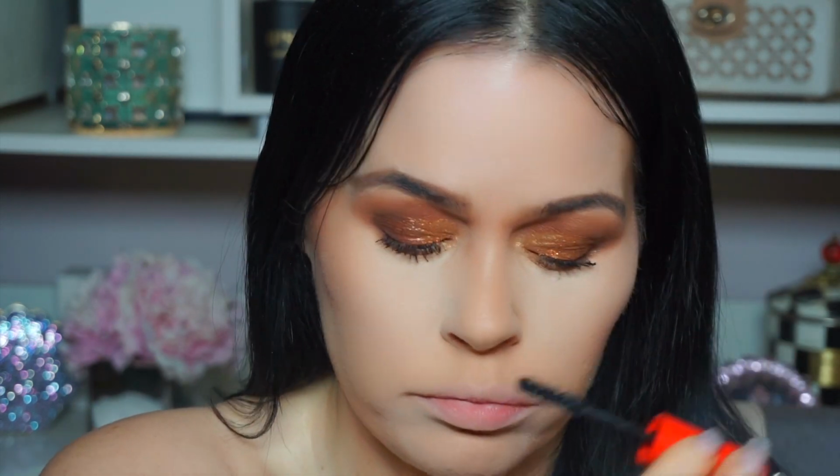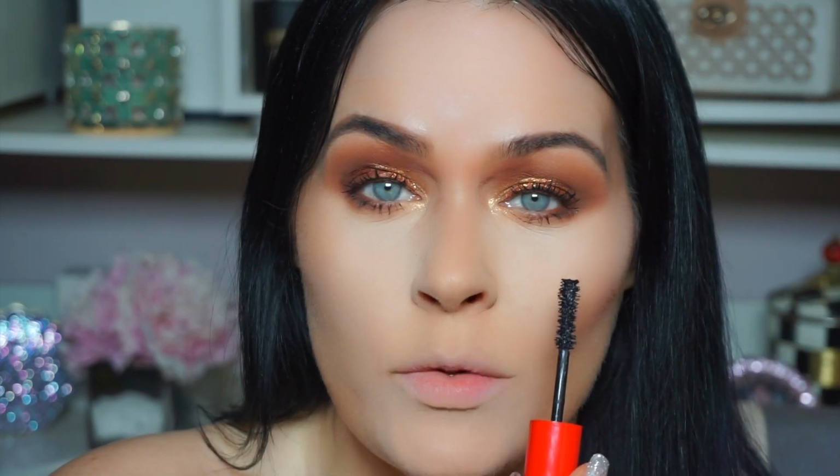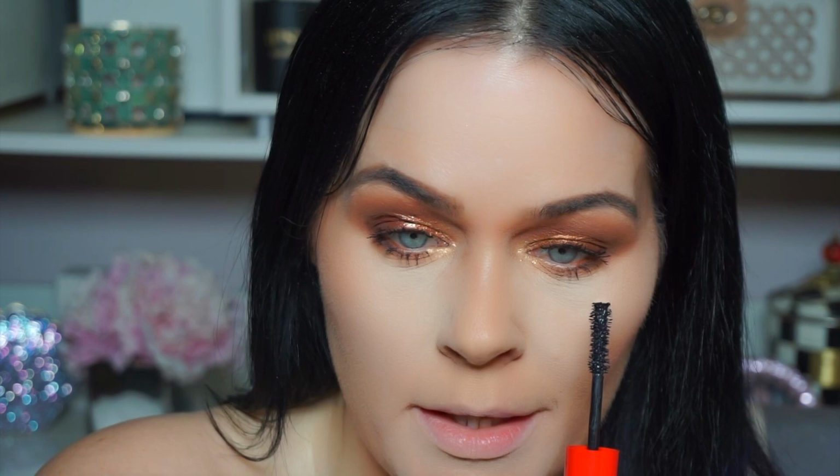And now on this eye, I'm going to try this new Revlon So Fierce Big Bad Lash mascara. Wow, that's one coat of the Revlon, and you know what I really like about this one? This one separated the lashes better. This one's a little bit clumpy, but I did put 3 coats, so maybe that's why. But let me go ahead and put 3 coats on this eye.